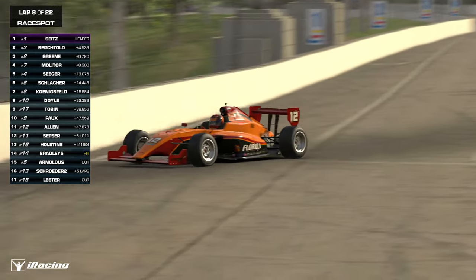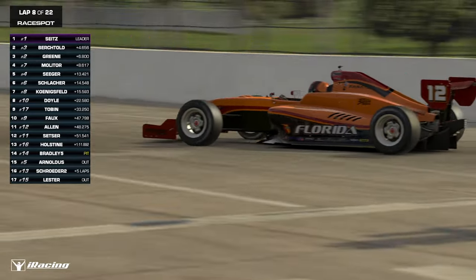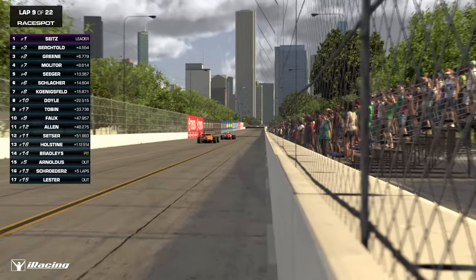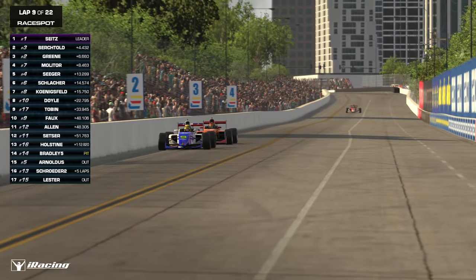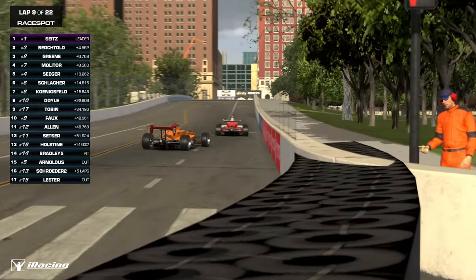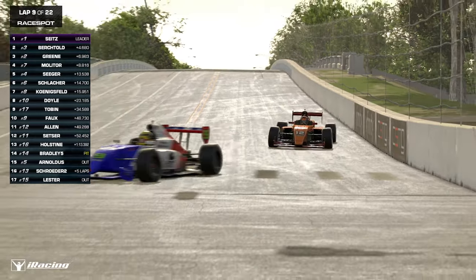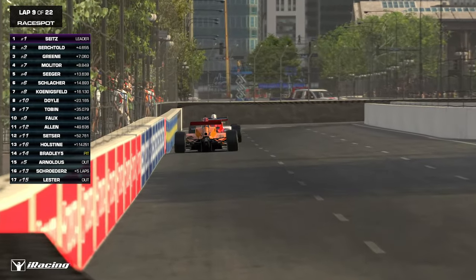I think that example going into turn number six right there was the best example we could have seen. If he wanted to, he could have been very aggressive and gone for a dive bomb, but I think he decided to be very, very slow and very conservative inside the corner of turn number six. And it looks like the car was parking on the apex, and that's why Foe was faster on that specific instance, and Allen decided to stay behind.